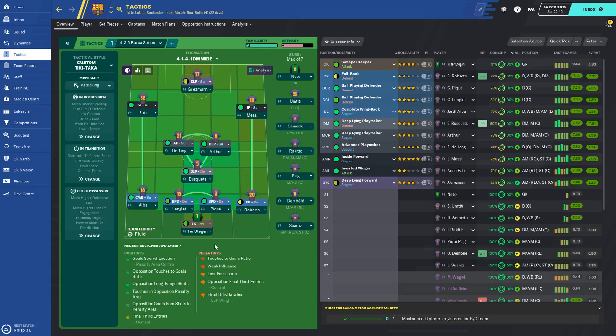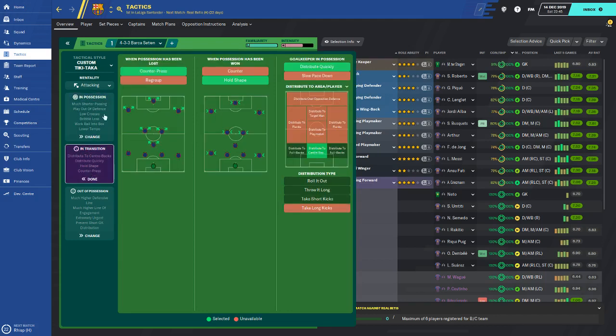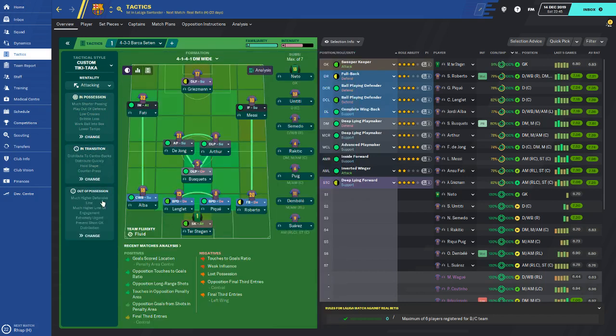Valverde kind of took them away from that, but bringing in Setién really took them back to the basics of how they really got big in this Tiki Taka style. As you can see, it is a custom Tiki Taka. The only reason for the custom is there's a couple of tweaks here and there that I've made, which isn't too bad, but it's certainly worked for us a lot, and there's some really good passes of play that we see in this.